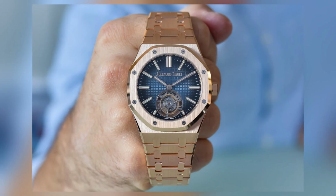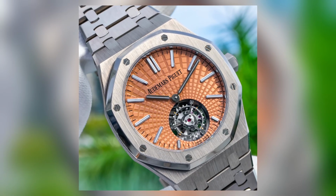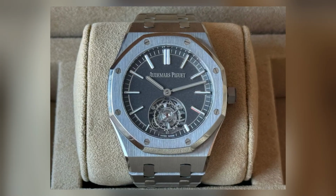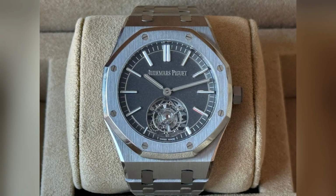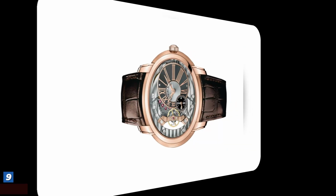This is no mere complication. It's a meditation on equilibrium, where the off-center hour and minute hands glide across a silvered opaline dial, evoking the quiet revolution of a bygone era. For the connoisseur who seeks poetry and precision, this timepiece stands as Audemars Piguet's homage to its founding spirit, subtle, profound, and eternally understated.